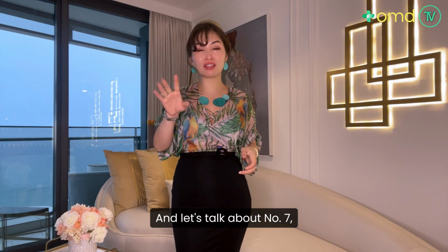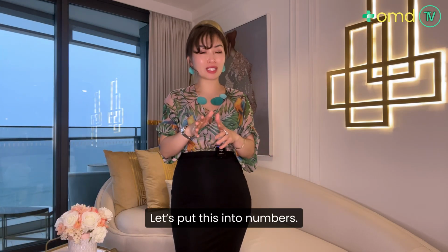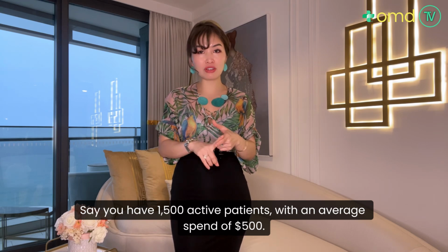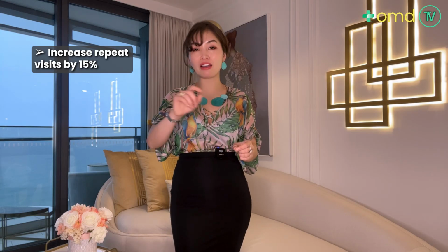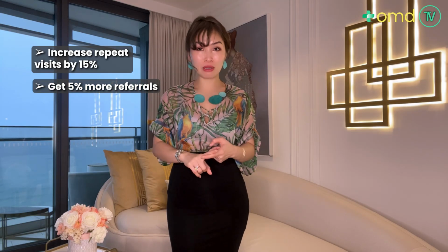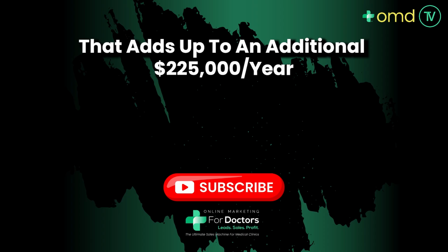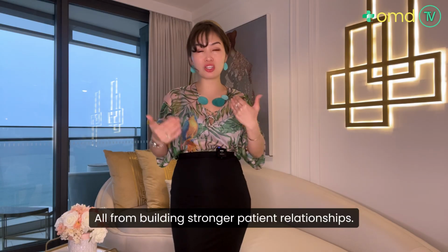And let's talk about number 7, real return on investment from retention. Let's put it into numbers. Say you have 1,500 active patients with an average spend of $500. If you increase repeat visits by 15%, get 5% more referrals, improve the overall retention by just 10%, that adds up to an additional $225,000 a year without spending more on ads, hiring more staff, or changing prices, all from building stronger patient relationships.